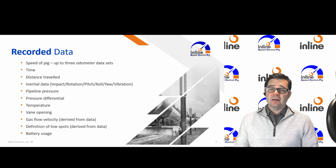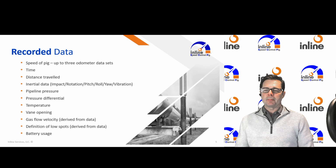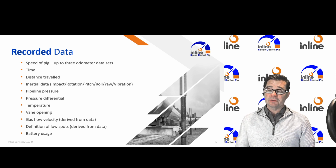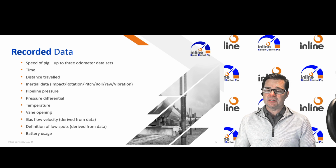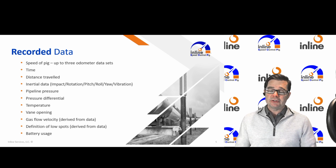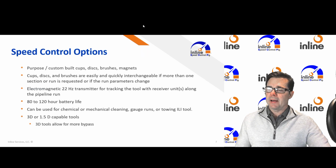To give you an idea of the data that the tool gathers for you: basically the speed of the pig, the time, the distance traveled, inertial data, pipeline pressure, pressure differential, temperature, vane opening, the gas flow velocity, battery usage, and then definition of any low spots in the line.